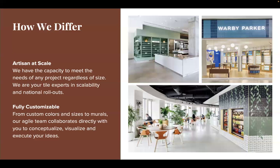And there's quite a bit that makes Fireclay unique as a tile manufacturer. We pioneered a direct business model, which means that we partner with you directly. We do not work through any dealers, distributors, or third parties. We also have the ability to craft our product at scale. We work on everything from mud rooms and backsplashes, all the way up to building facades, full hotel projects, and educational facilities. And our product is fully customizable so that you can creatively execute your design.